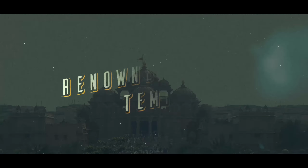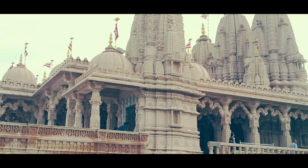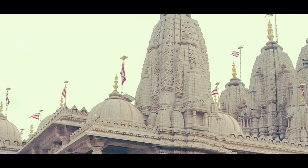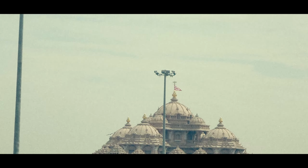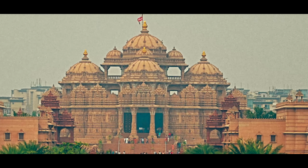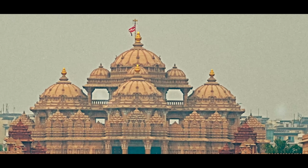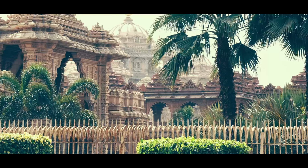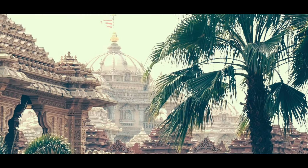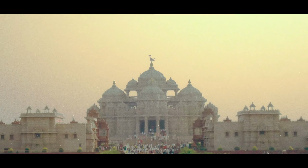stands as a renowned Hindu temple and a spiritual cultural complex. Built in the year 2005 by the Bochasanwasi Akshar Purushottam Swaminarayan Sanstha, that is BAPS, the temple is dedicated to Lord Swaminarayan. Comprising of 8 intricately carved mandapams, the walls of the temple are adorned with timeless Hindu teachings and traditional practices.